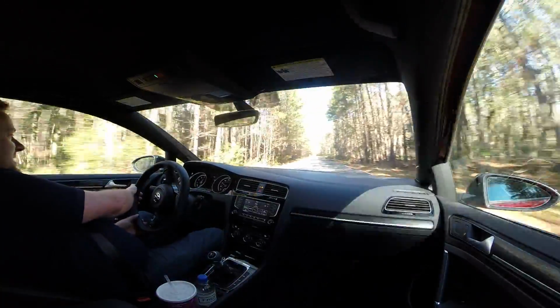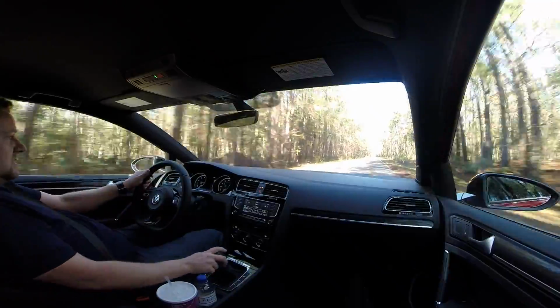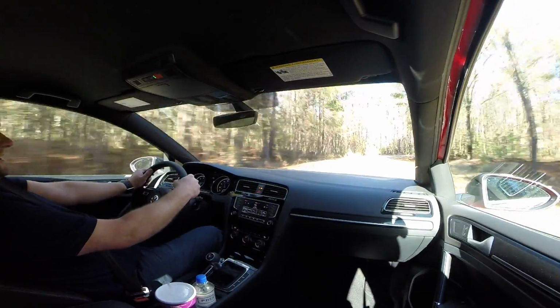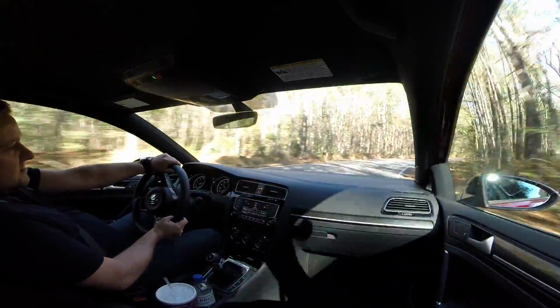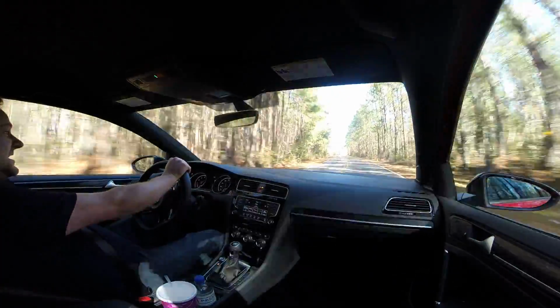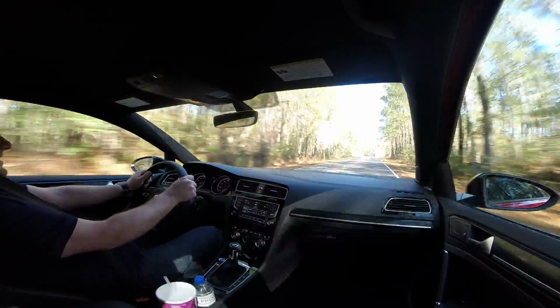So the manual shifter is outstanding. The hydraulic clutch is really, really good. Really feels nice, and the shift linkage itself is very, very precise. Lets you overrun it there for 7,000 RPM. It was right at the red line. Oh my god, so much fun.